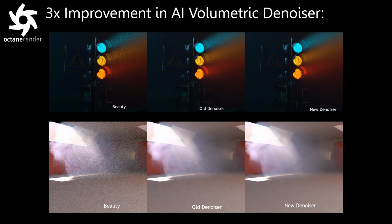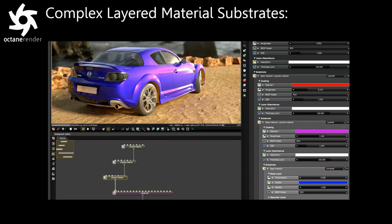And if you look at the images on the left, middle, and right, you'll see the original noisy image. The middle one is Octane 4 and Octane 2018, which had the old denoiser model. And on the right is the same compute workload, but a much cleaner denoised image. And that's roughly 3 times the speed to get to a denoised image. And that's pretty great. I mean, AI is truly magical. And volumetrics are one of the noisiest things in Octane, especially when you shine lights through them. So getting that kind of clean result is pretty great.